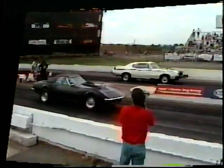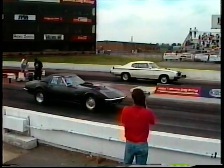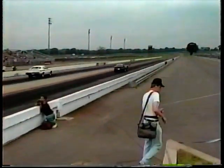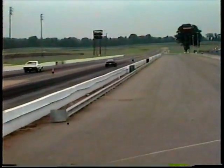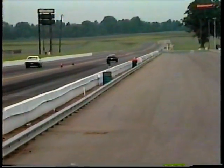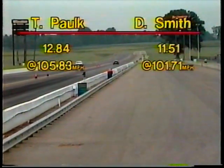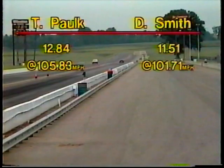First up in round one is Terry Polk of Houston, Texas, driving a '70 Buick GSX. He's alongside Derek Smith in his '69 454 Corvette Roadster. And it looks like the Chevy 454 is going to outrun the Buick 455. It does, 11.51 to 12.84.